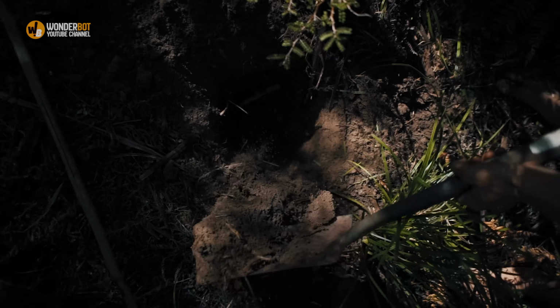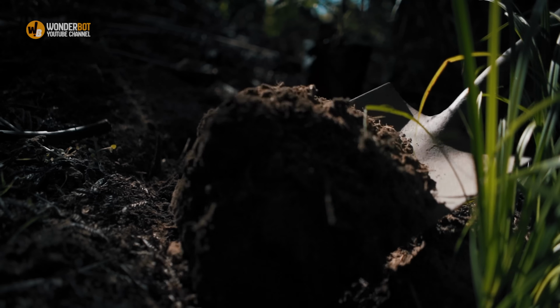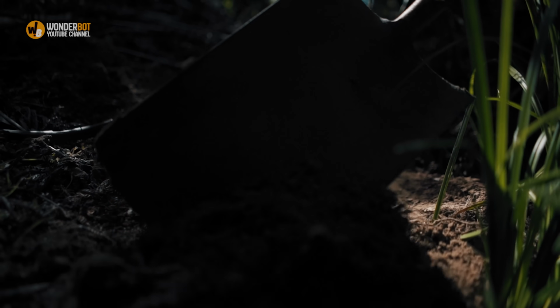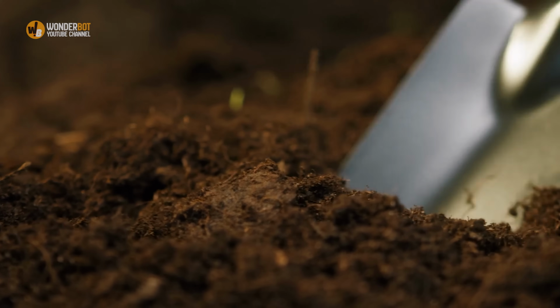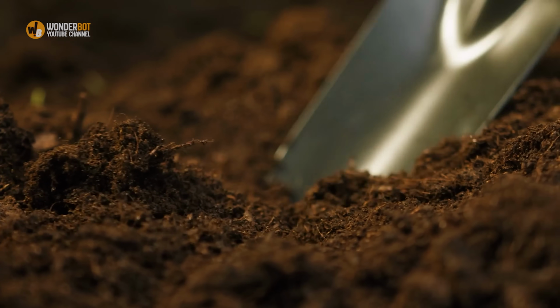Using a small trowel from his backpack, he cleared away the surrounding dirt, gradually revealing more of the object's smooth, seamless surface. He worked methodically, careful not to damage whatever it was. With each scoop of soil, he found himself more fascinated by the object's peculiar design and unfamiliar material.